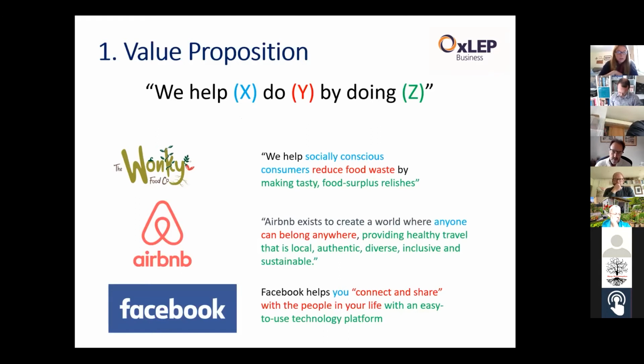Now, I think you probably touched upon this in an earlier session, but I think it's really, really important to emphasize and worth recapping again here, because it can inform so many other aspects of your business. Now, another way of looking at a value proposition is, what is the problem that you are aiming to solve? Because all businesses need to be able to start with that simple question. So in its simplest form, you can actually turn a value proposition into a formula. So we help X do Y by doing Z. So at Wonky, for example, we help socially conscious consumers reduce food waste by making tasty food surplus relishes.